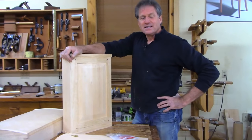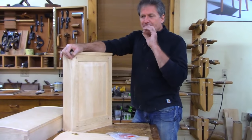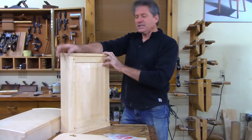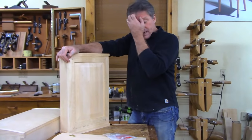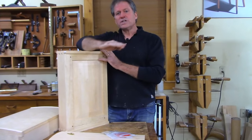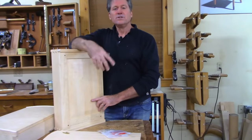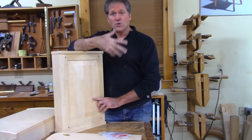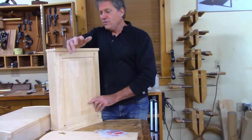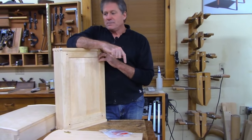Hey, difference between a file and a rasp, John is asking. A rasp is just a more coarse version, pretty much. But a rasp also has individual teeth, like punched out. This nice Nicholson rasp I have has a random tooth pattern, little teeth sticking out, where a file has grooves cut, so it's a softer cutting action. Think of it almost like finer sandpaper, to go to a file after a rasp. The rasp is more aggressive, and those random-tooth rasps like the Nicholson are wonderful for shaping curves, used a lot with 18th century furniture, curved legs and things like that.